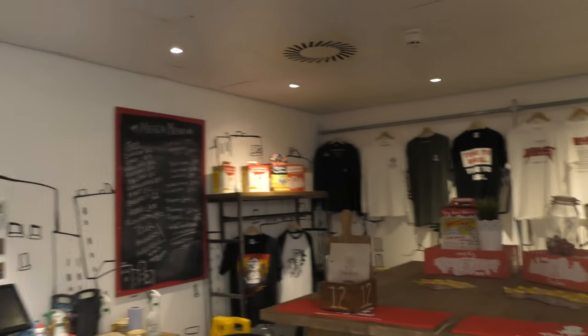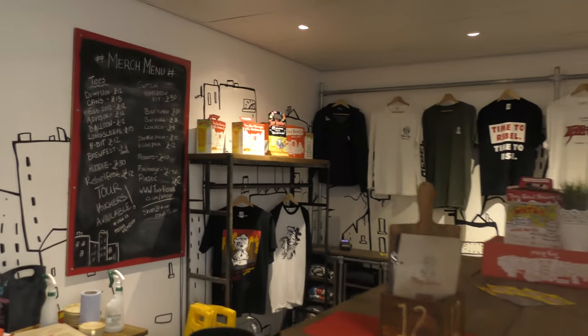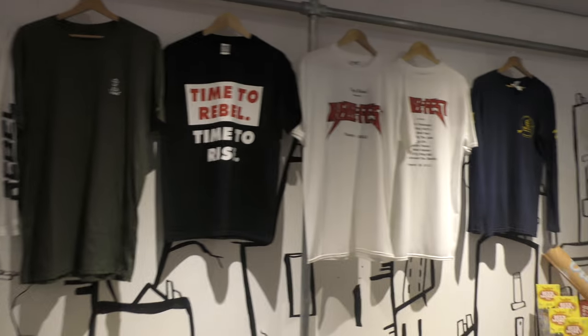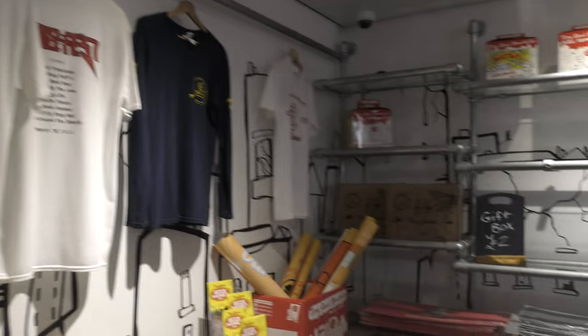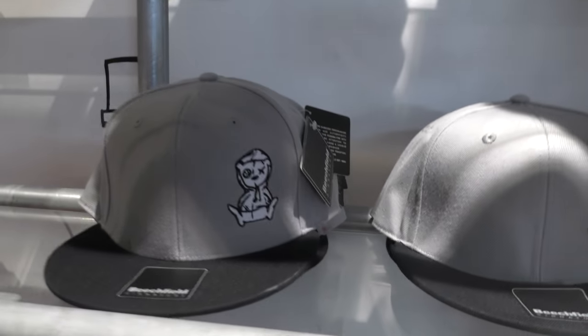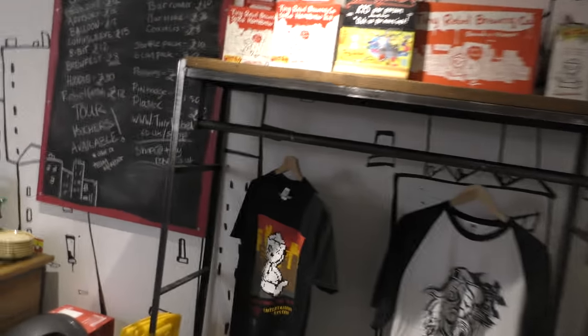And here's the shop. Can I have a walk around the shop? Is that okay? Lovely, thank you. What do you sell the most of in here then? T-shirts. You sell the most t-shirts, yeah? Time to revel, time to rise. Absolutely, I love this. Hats and merchandise and all sorts of different things.